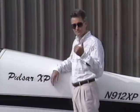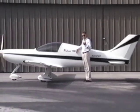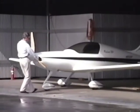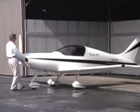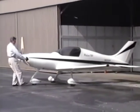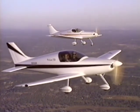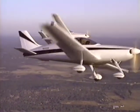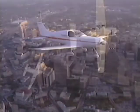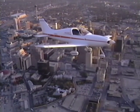The feeling you will experience when you are finished and flying your Pulsar cannot be explained. It is a feeling of tremendous accomplishment, of personal freedom, of pride in yourself and your abilities. The end result is a practical, economical, and unique airplane like no one else's. And you created it.